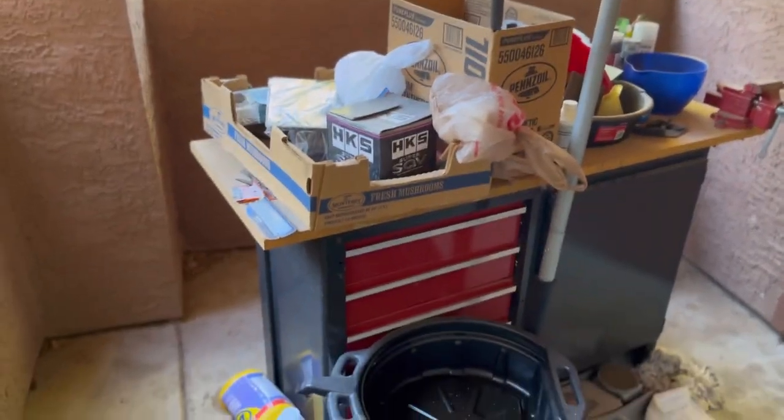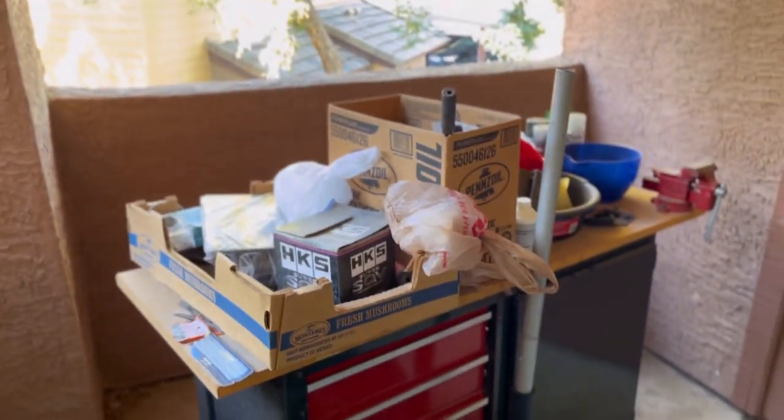I bought a cheap cat off eBay. Hopefully that'll be enough to get it to pass emissions. But I really just haven't been motivated to do any of it. One of the biggest reasons why I haven't done anything is because the space that I do have is just a mess. And yeah, there's no space to work here. So we need to clean it up and get it ready to be able to work at. So let's get it cleaned up.